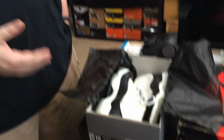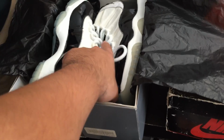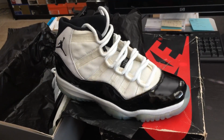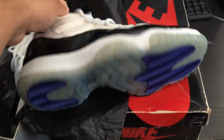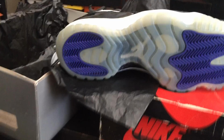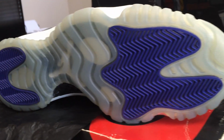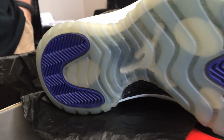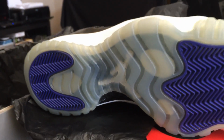I kept my Concord 11 OGs. I kept my Taxi 12s. I kept my Playoff 12s, and I kept my Pippen 1s. Definitely these were kept on purpose. The other ones kind of just got lost in 8 different moves. But when I started wanting to recollect again about a year ago, I said, well, I can't wear them. I'll let someone else enjoy them. So I sold the Taxi 12s, the Playoff 12s, and my Pippen 1s, and that got me started to recollect. But it's definitely on my list to get back again.